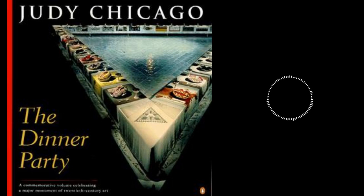I've linked the full list in the blog post. Beneath the table is the heritage floor. The tiles contain the names of 999 further women who contributed to history. Again, I've linked the long list in the blog post. There are 7 heritage panels. These collage panels tell the story of the women. And finally, there are acknowledgement panels. These panels thank the volunteers and admin staff that made the dinner party possible.